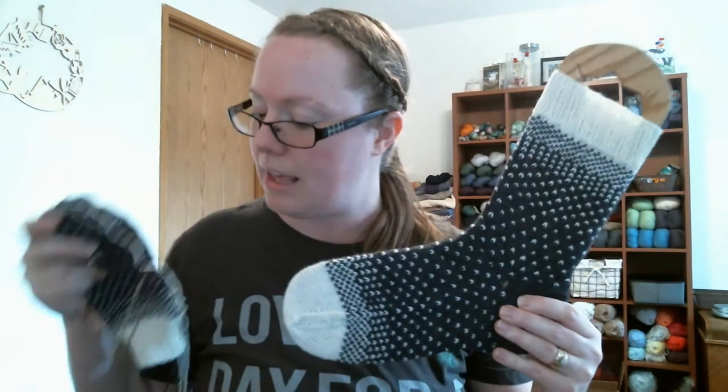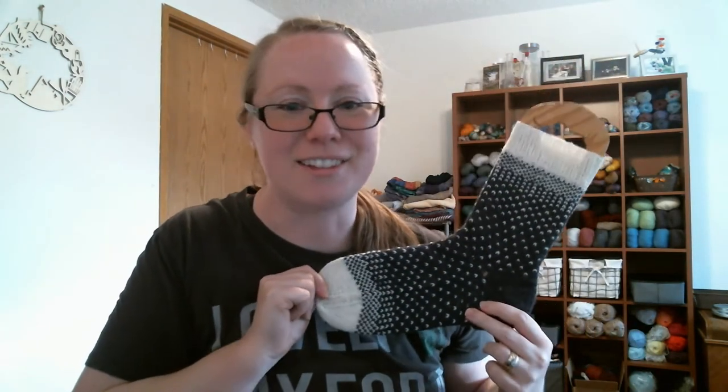And the yarn, the colors are navy and white. It's Premier Yarn Serenity Sock for both of these, one in navy and one in white. They're solid color commercial sock yarns, and I think it looks really snazzy.